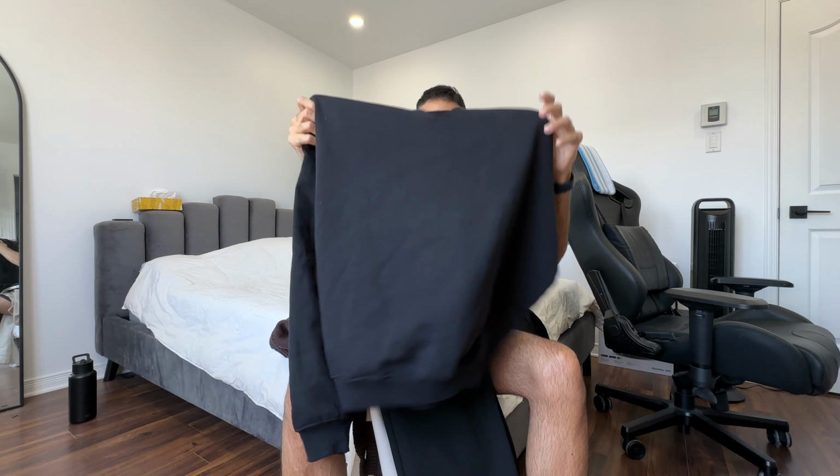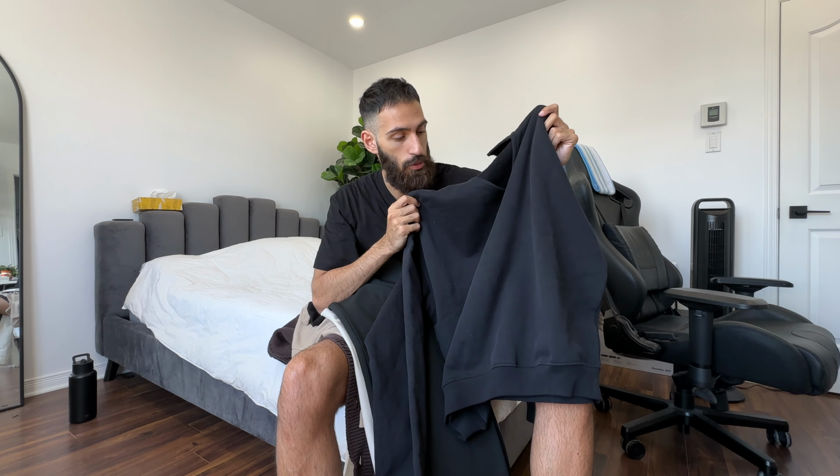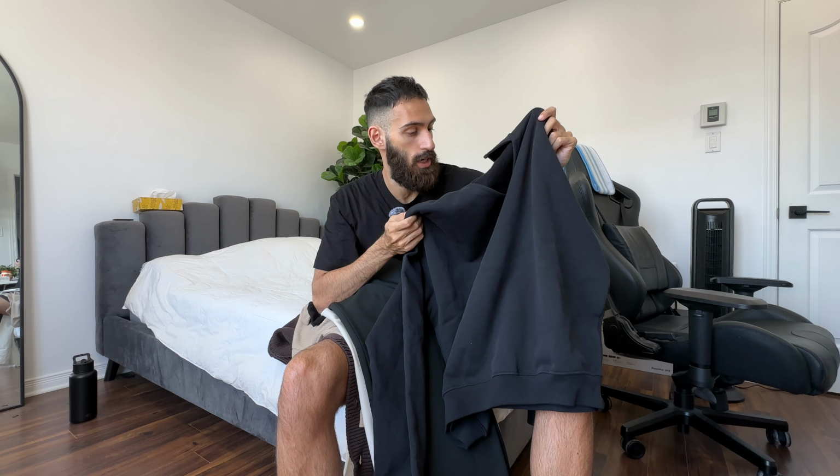And then I'd say this is probably the most me type of piece. This is what I like to wear. This is kind of laid back but also formal. I can wear this out to places, so I think this will become one of my most used pieces.